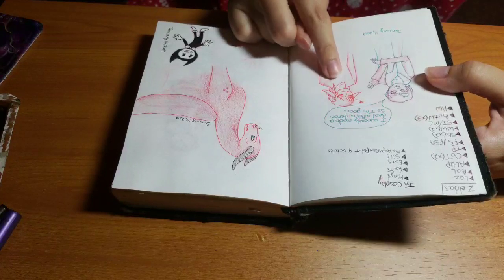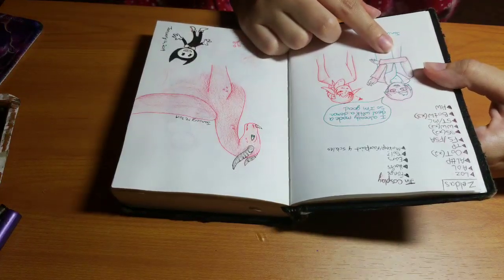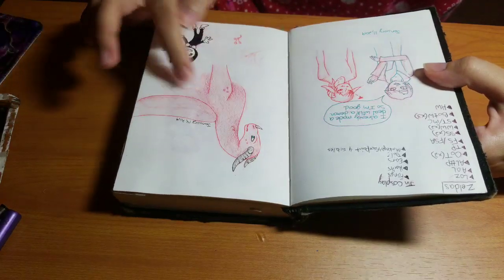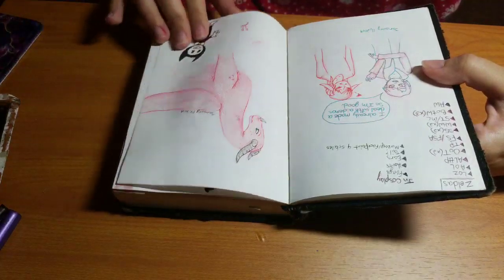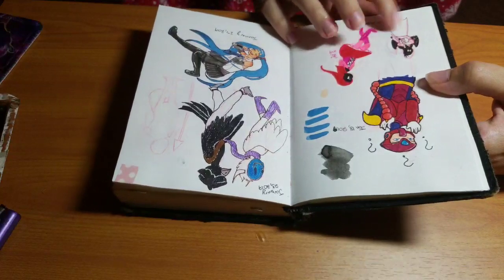So this is my character Jin and my friend's character, whose name escapes me for the moment. Somebody's dragon character, that's Bendy. I remember drawing that at my work. Somebody's Mega Man character, some original characters.